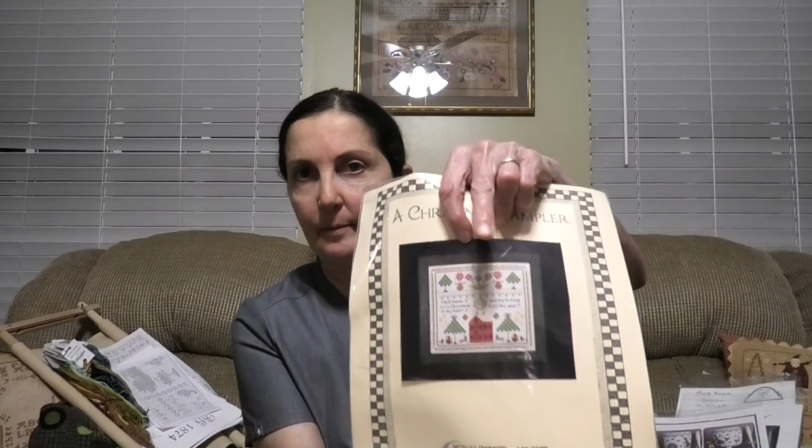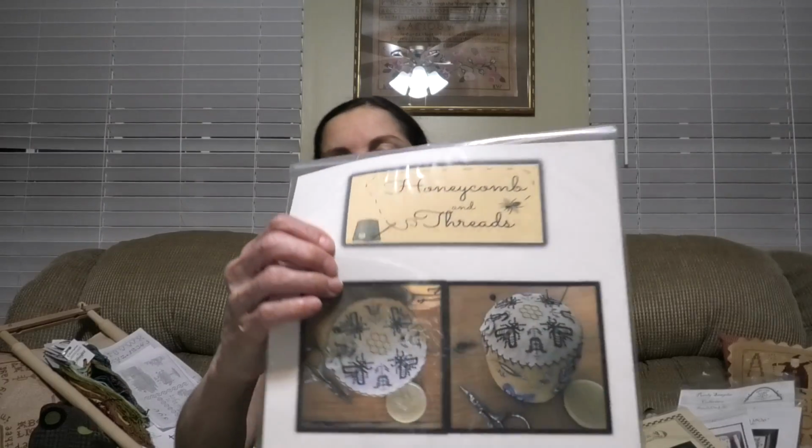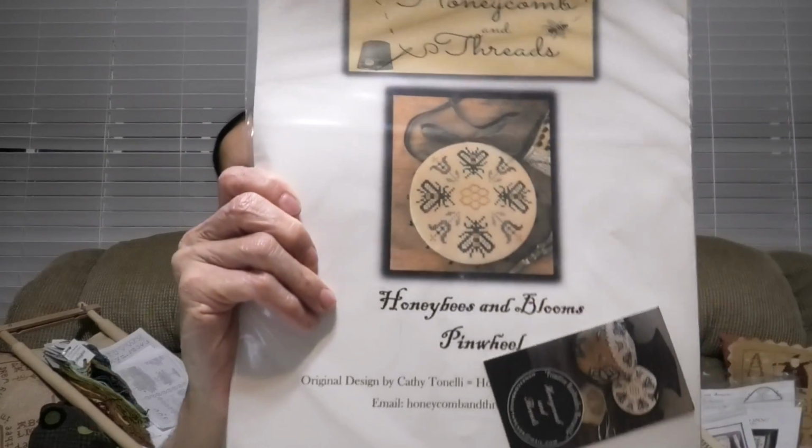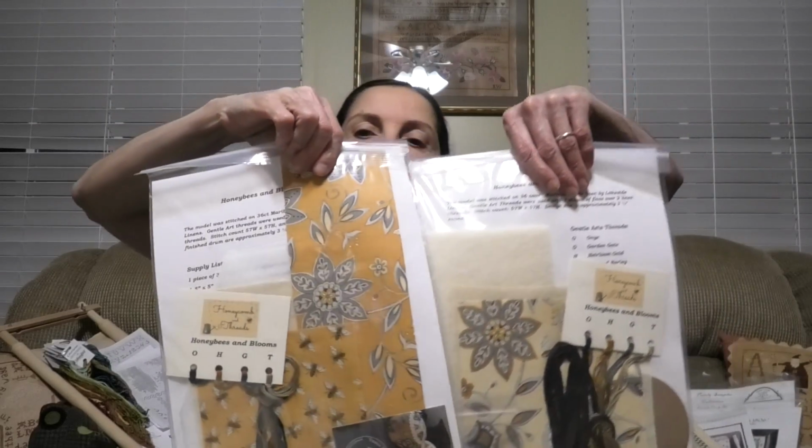This was originally done on, the called for fabric, believe it or not, is Bittersweet by Lakeside, which does not look anything like that. Bittersweet is pink, so I don't know, but that's one I really want to attempt. This is Honeycomb and Threads. I've got two of these. They're Honeybeans and Blues Drums, complete kits. That and that. And they're just beautiful.